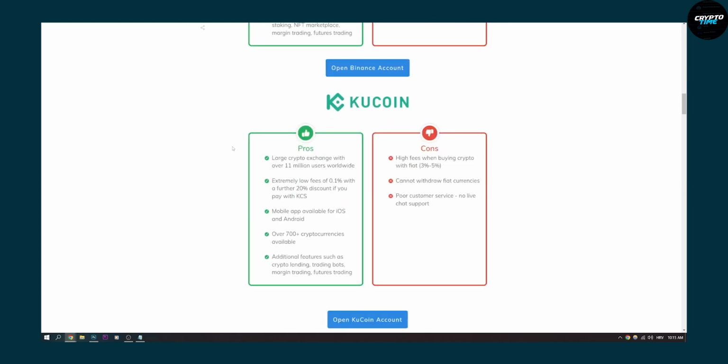While KuCoin, on the other hand, as you can see, again, is a large exchange with over 11 million users worldwide, right? Extremely low fees, mobile app available, over 700 plus cryptocurrencies available, and additional features such as crypto lending, trading bots, and all that. Now, on KuCoin, you have high fees when buying crypto. You cannot withdraw fiat currencies, and they have poor customer service or no live chat support.